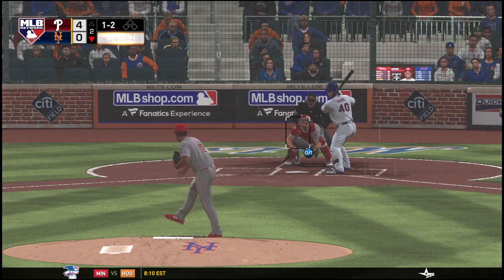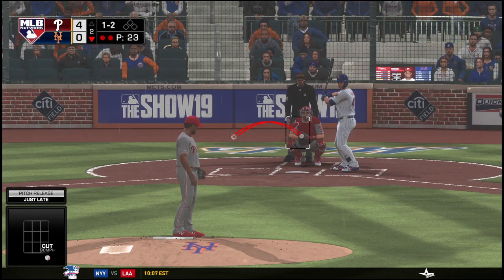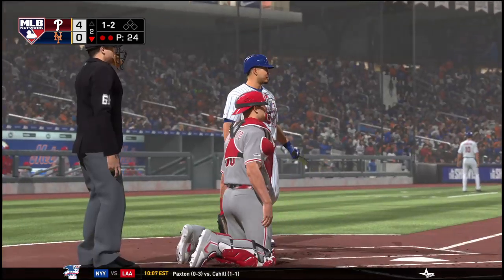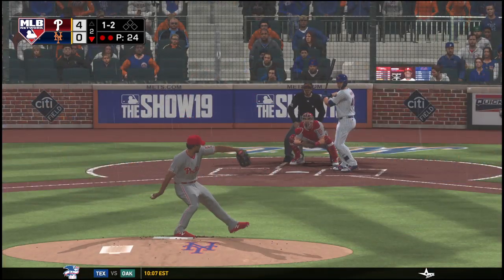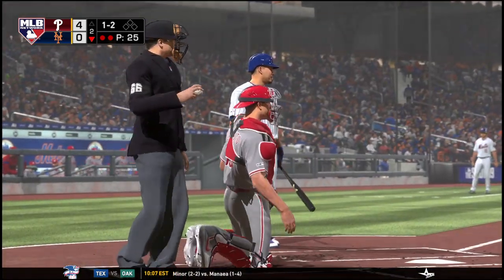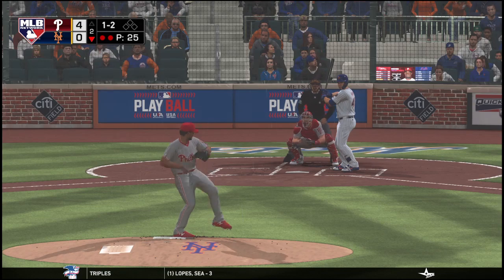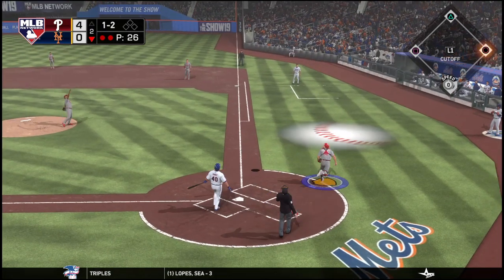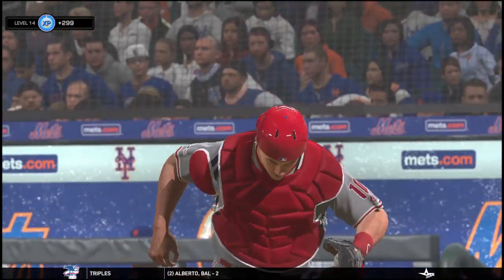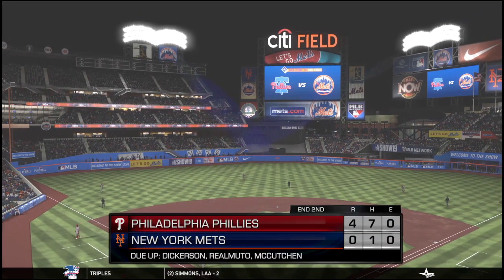Here comes the 0-2 pitch. And he misses there. 1-2. 2 out, nobody on. Line hard to the left side. But this is a foul ball. Hit hard to the right. Foul. Popped him up. And he will indeed make the play in foul territory to retire the side. Mets go down 1-2-3. They're down 4-0.